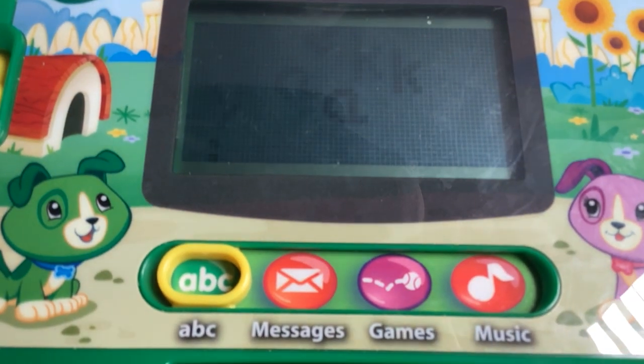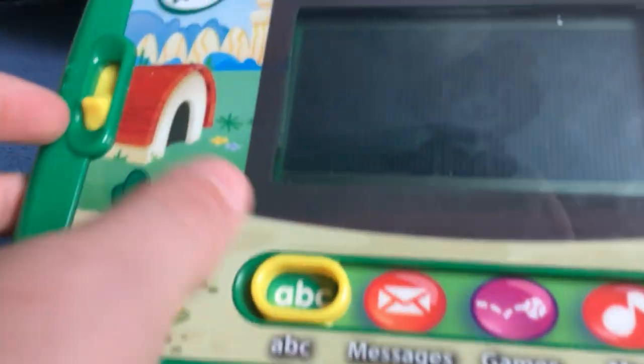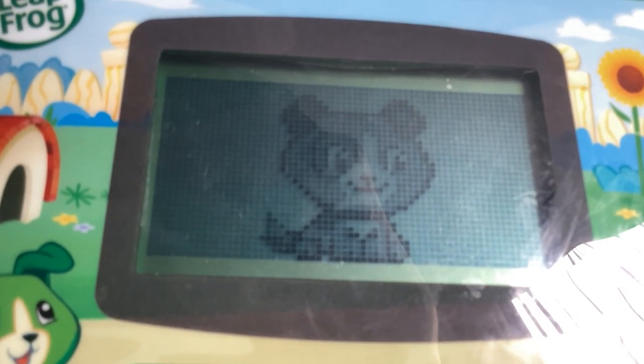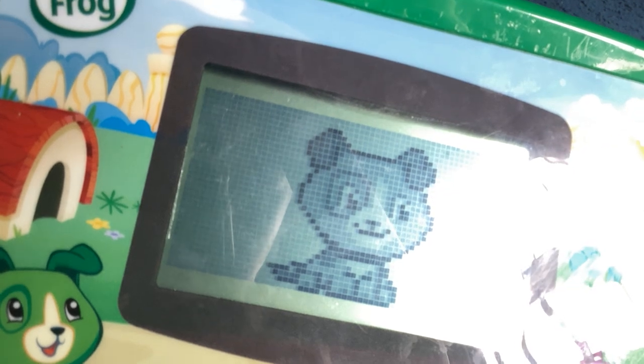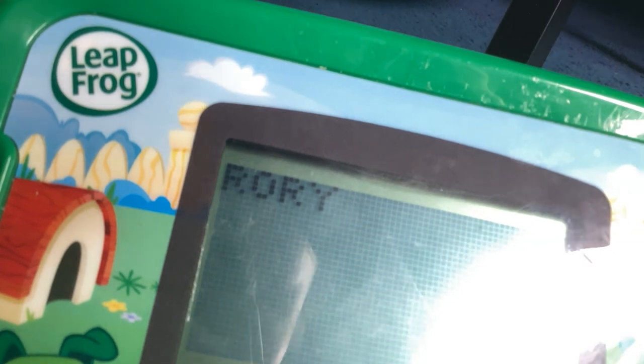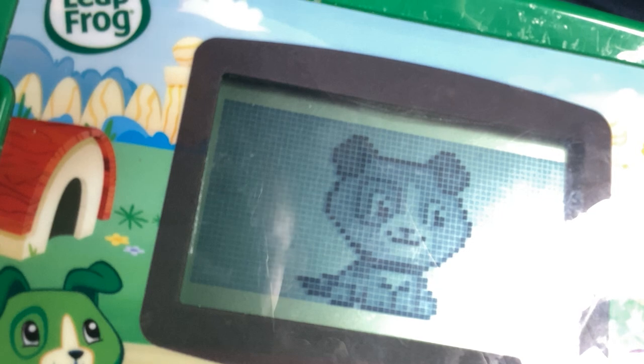If you push the paw pad, push a letter button. Oh yeah, that does that. Let's go on to mail. You have an email from Scout. Let's read it. Hi, you're a great friend. Love, Scout. Let's reply. Push the letter buttons to write your reply. R-O-R-Y. That's a letter of my name.